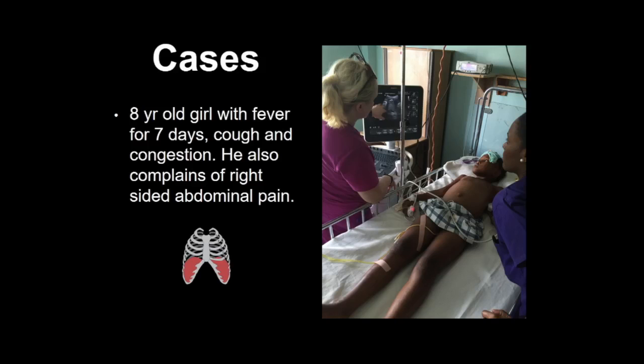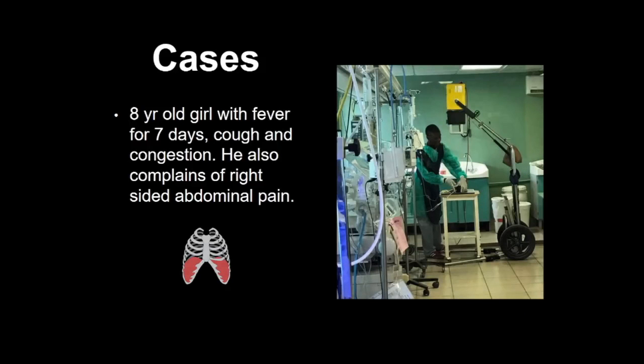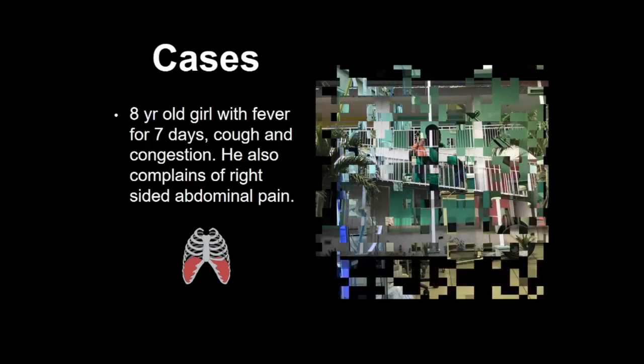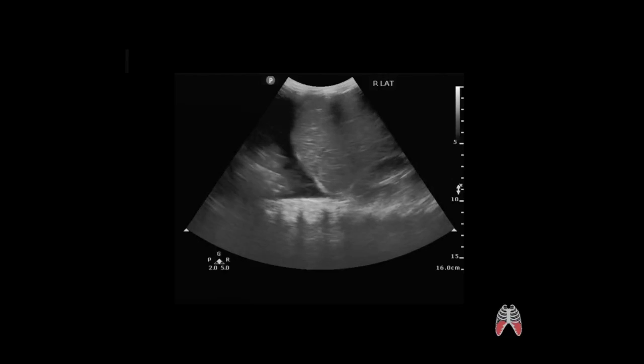So we start with an 80-year-old girl with fever for 7 days, cough, congestion. She complains of right side abdominal pain, right? Since we're starting on the lung side, they may or may not have the money for an x-ray. We have no idea, but she still has these complaints, okay? You know they don't have pneumococcal vaccine, and we're trying to see. So for any trainees out here, what do you guys see?